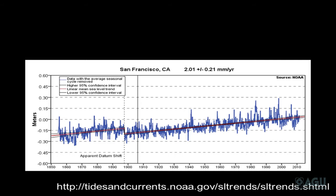And it's going up about 2 millimeters a year and has been since. You can see there was a problem here. Probably they moved the station. But it's just remarkable. You can see the trend. There's no question sea level's going up.